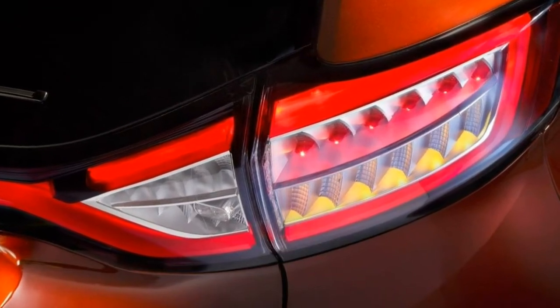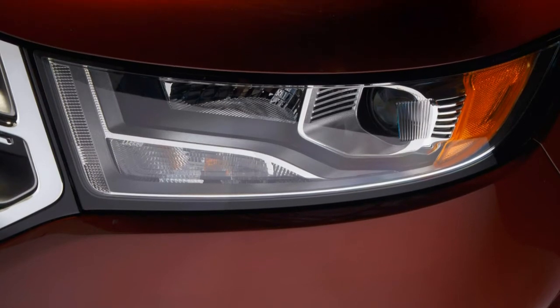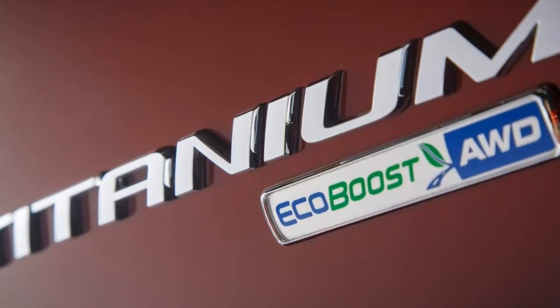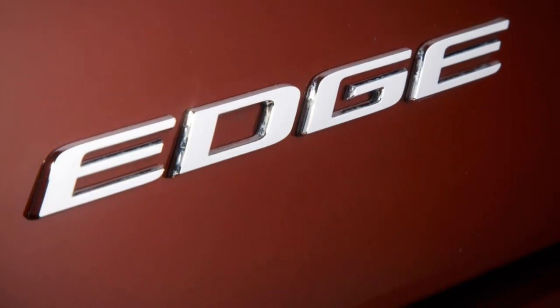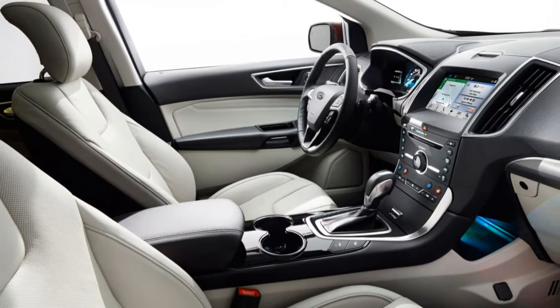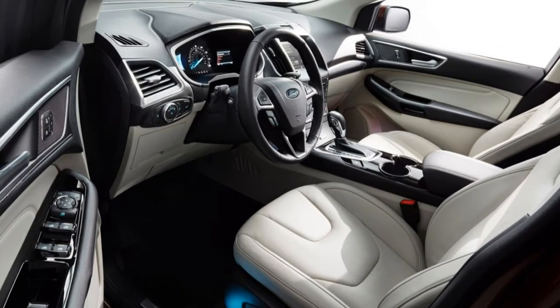Speaking of Sync 3, we haven't tested it in the Edge yet, but our experience with the system in other Ford vehicles is that it's quick and easy to use. The 8-inch touchscreen offers a modern, smartphone-like layout with large square virtual buttons lined up on the bottom of the screen. If you're into the latest technology, Sync 3 is well worth the upgrade over the standard configuration, but bear in mind that you'll need at least the SEL trim level to get it.